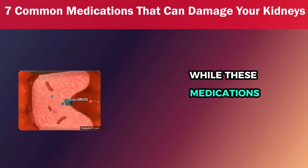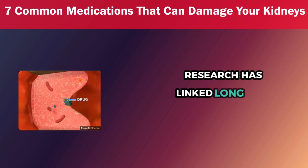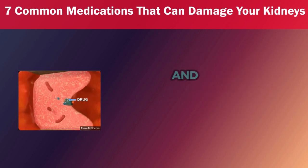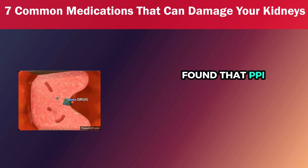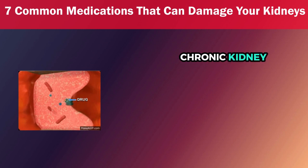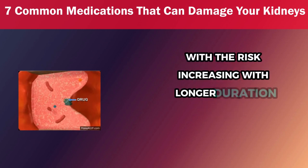While these medications effectively treat acid-related conditions, research has linked long-term PPI use to an increased risk of chronic kidney disease and acute kidney injury. A 2016 study published in JAMA Internal Medicine found that PPI users had a 20 to 50% higher risk of developing chronic kidney disease compared to non-users, with the risk increasing with longer duration of use.